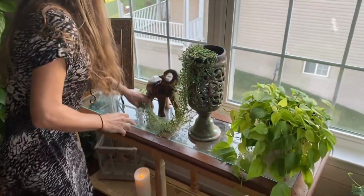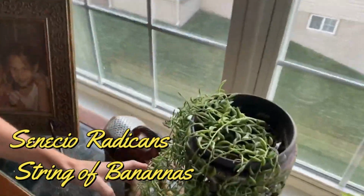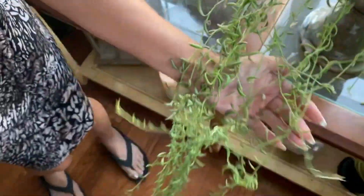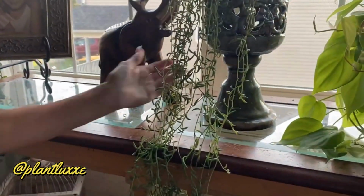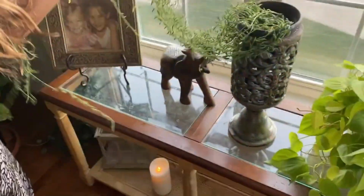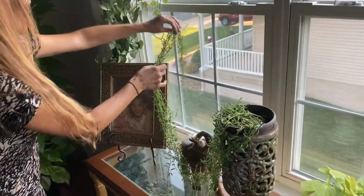This guy is a Senecio string of bananas. Okay, I was just being fancy. But this guy is pretty long too, if you can kind of see how long this guy is. So they like this window. They really grow some long legs. They just kind of string around wherever, you know.